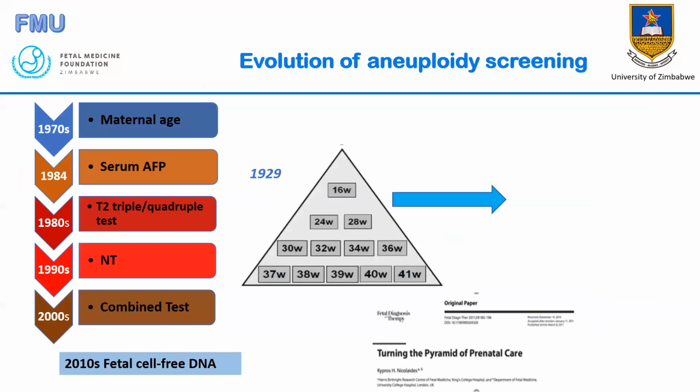this is the evolution of the screening for Down syndrome. The screening for Down syndrome started in the 1970s. This is where people were using the woman's age: if the woman is above the age of 35, she had to be screened for Down syndrome. Unfortunately, there are people who are still doing this practice, which belongs to the 1970s. But we now know that babies with Down syndrome can be born even to a woman who is 19 years old. So people moved and began to do the serum alpha-fetoprotein in the 1980s.